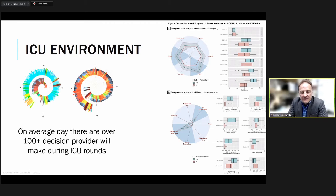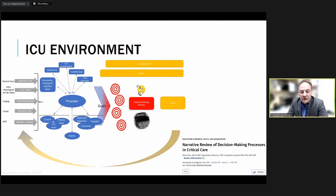Now, this demand comes from the fact that I have to make on average 100+ decisions per day. That's a minimum. There was a study which clearly demonstrated that we make a decision every 2 minutes, and those decisions are complex. Think about how a decision in the ICU or any other medical field happens. We get some input, right? This is the physical data. These are the lab values. We examine the patients, which is a little bit difficult to standardize. We get the imaging with all the interpretation problems.